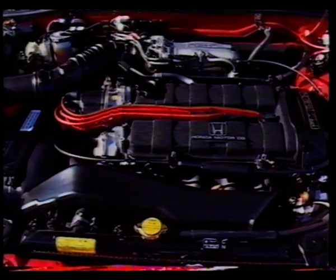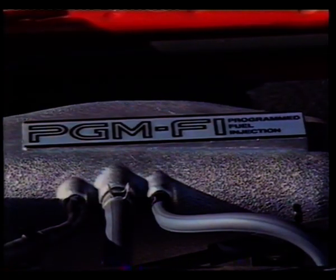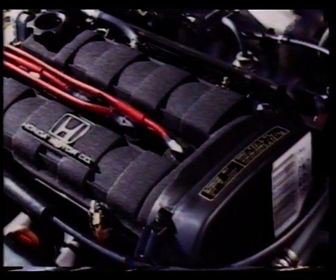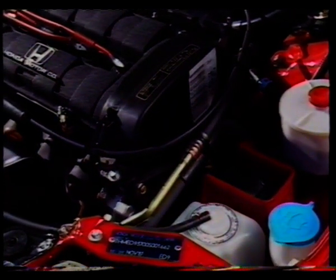Lift the bonnet and you see why. An alloy 1.6-litre four-cylinder engine with twin overhead camshafts, 16 valves and Honda's own electronic fuel injection. Honda makes some of the most advanced and powerful engines in the world today. Just ask any Grand Prix racing driver. The CRX engine is part of that winning technology.